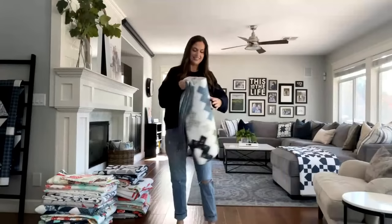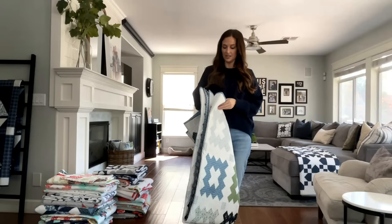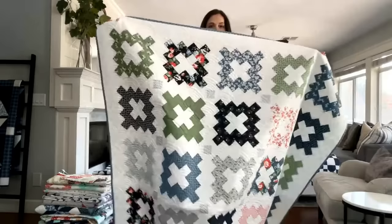So let's see. I think next is Vintage Remix, right? Yes. Vintage Remix. Got to make sure I get the right pile. So Vintage Remix is, again, one of my older patterns, and I've made it several times in different fabric collections. So when I got my Dwell fabric and was sewing from it, I was like, just one more Dwell quilt. So I made this one, which is just a really simple, easy quilt to make. And it just shows off those prints really well.